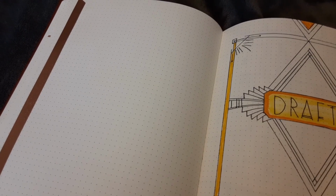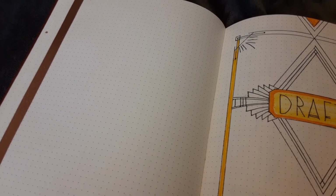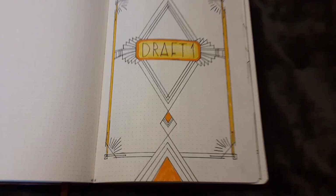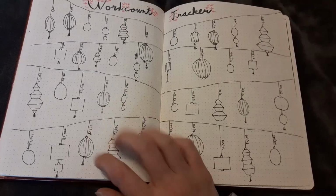So all prior to this was pre-planning that I'm planning to do by when I first start writing the book. And then this is the notes that I'll actually take as I'm writing the book. So first and foremost, I have the word count tracker.